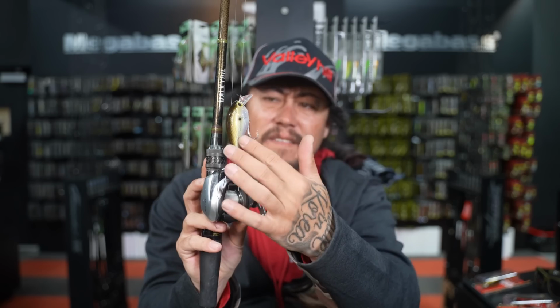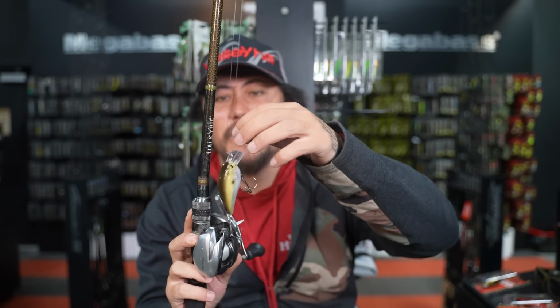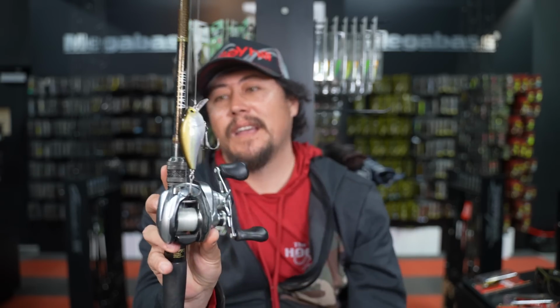But the 2.5 runs good on it. It's like 5/8 of an ounce. Must throw it really good. Yeah, it casts amazing. I run a light line so I can just maximize depth when I need to, and that's the combo that I'm using for my crankbaits. It's a good setup. Yeah, I really like it.